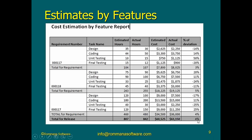So we actually underestimated by 4%. You see that? We underestimated by, I'm sorry, we underestimated by 4% because we estimated 807 hours, but we spent actually 842 hours. Okay. So let me count here.